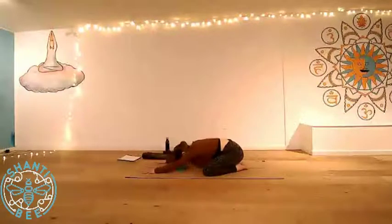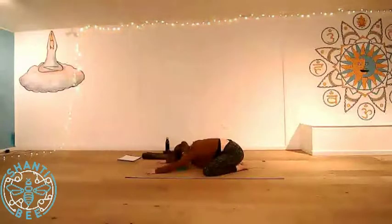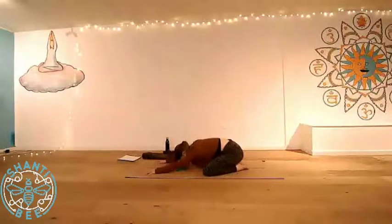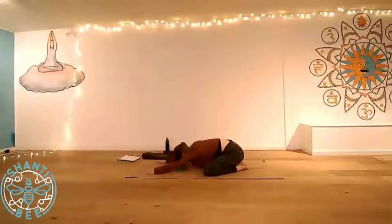So just taking a few moments here, reconnecting with your breath. Allowing your body to feel heavy against the mat. Maybe even having a little rock through the hips, rocking through the forehead if it's pressing down.